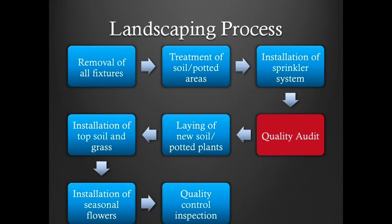After you know all the specifications, now we should understand the process flow. So for the landscaping process, we talked about the removal of all the fixtures. We moved with the treatment of the potted and soiled areas, the installation of the sprinkler system. But we believe that after you went so far, there should be some quality audits. And so we installed a quality audit within the flow chart to make sure that we didn't get to the end and then see that we had a mistake or things were being done wrong. But we put this in the line of flow of the processes to ensure that everything was together.